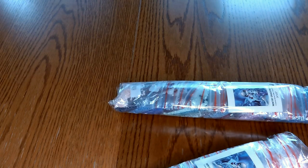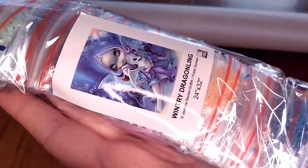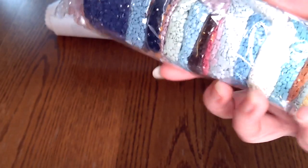Okay. Yes, that's another one. Oh, we have one rogue jewel at least. Oh, I love that. So, before I show you the canvas, let me just, oh, excuse me. So, this is really nice. The bags, they come with an image sticker and everything. Properly labeled and pre-bagged for you.